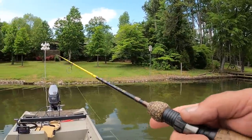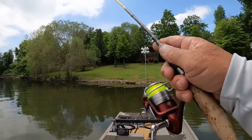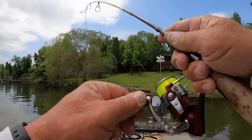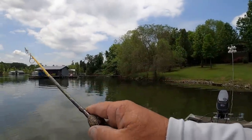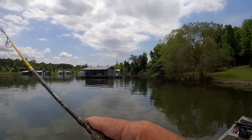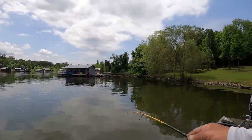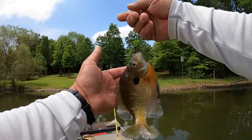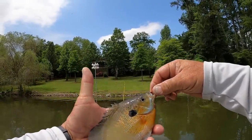A lot of fish right here behind me. I'll show y'all what I'm talking about. Watch this. Oh, he hit it, but I didn't. There we go. He come back and got it. Got it the second time. Oh, man. A sport. Well, second to none.